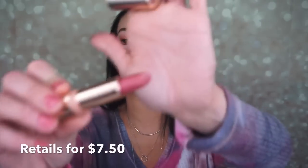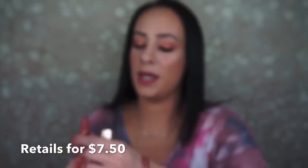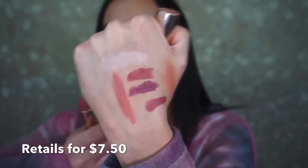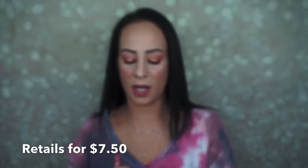Okay, the next one is Still Crazy, and this is just a really pretty color as well. Again, it's ColourPop, and it's right there. It's kind of like the Morphe one, but not. As you can see, I have a theme going on. I'm boring. These are boring colors. I'm sorry. I didn't realize how boring I was.